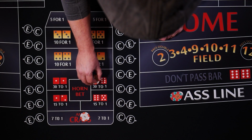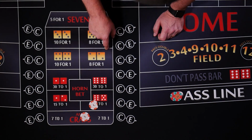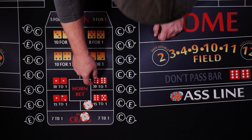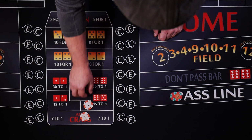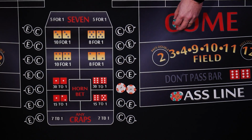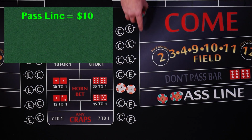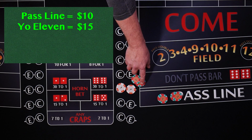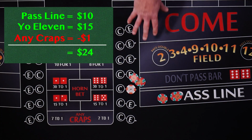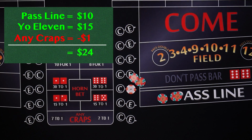Any craps, $1, and 11, $1. So you're looking at getting paid 7 to 1 for the 2, 3, and 12, and 15 to 1 for the 11. A lot of times they'll just put it here. Now if the 11 rolls, you're going to win on your pass line bet, $10. You're going to win for your 11, $15, and you're going to lose your any craps bet. So you will net $24 for the 11.